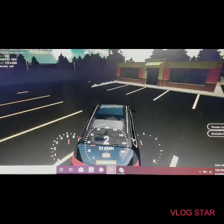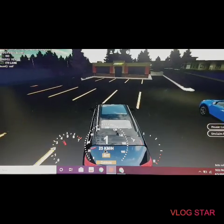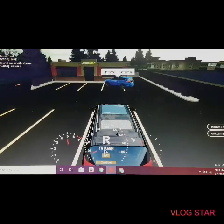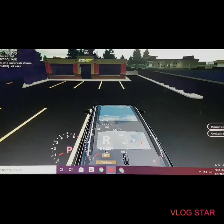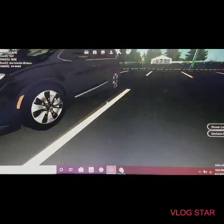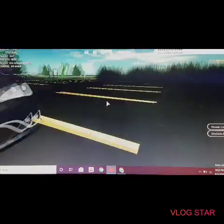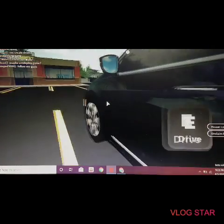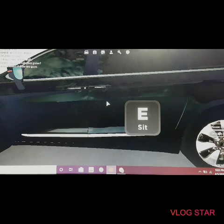So let's park the car and I'll show you the interior and exterior of the car. Oh my god, that's a Toyota RAV4. Okay, this car is quite nice. Trunk is quite nice as well. And this car does come with automatic power slide doors. Grab the handle, pull it, then it will open.